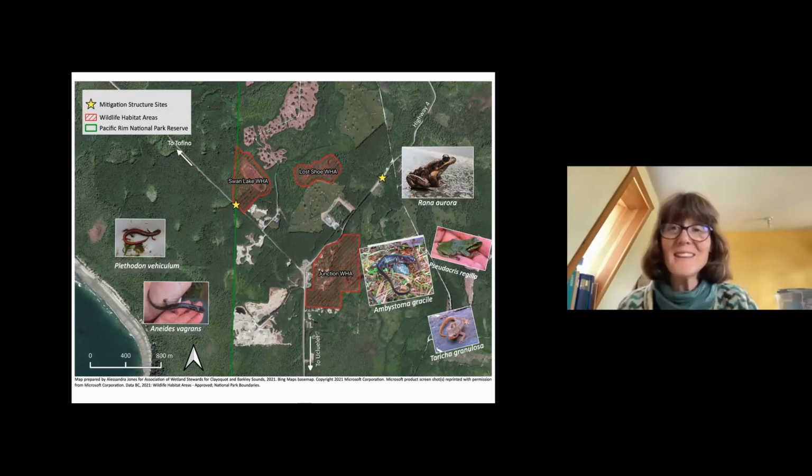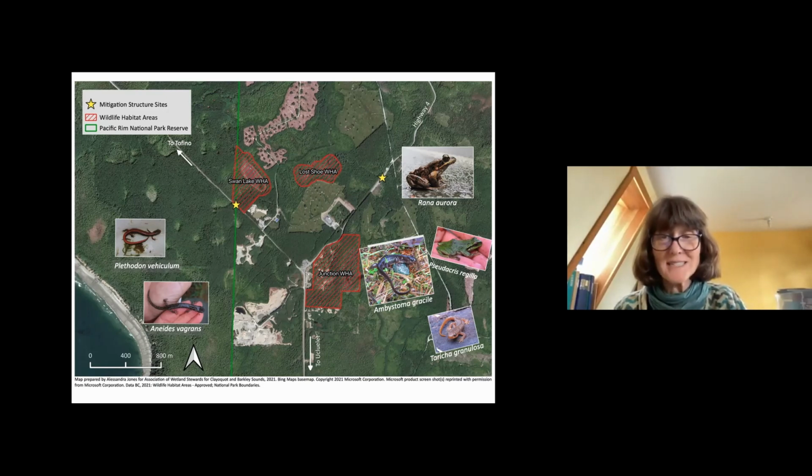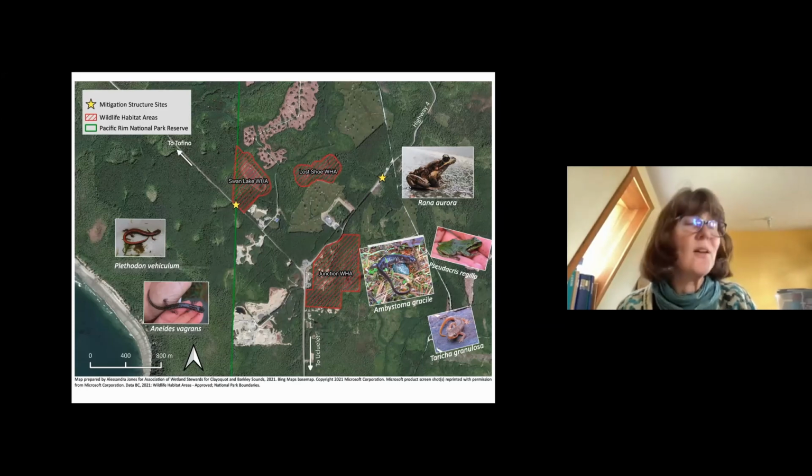The highway that I work on connects over 1 million visitors a year to Tofino, Ucluelet, and Pacific Rim National Park Reserve, which has beautiful surf beaches. The highway, like many in Canada, bisects habitats where amphibians are crossing and being killed in pretty high numbers. And the two places that I work on where the highest densities of road mortality occur are shown with the 2 stars on the map.